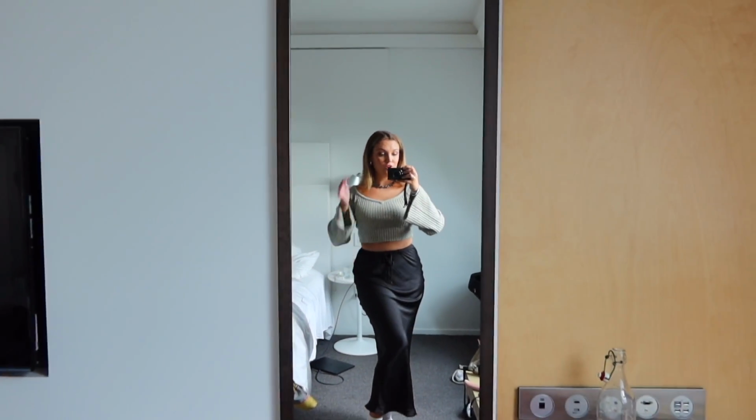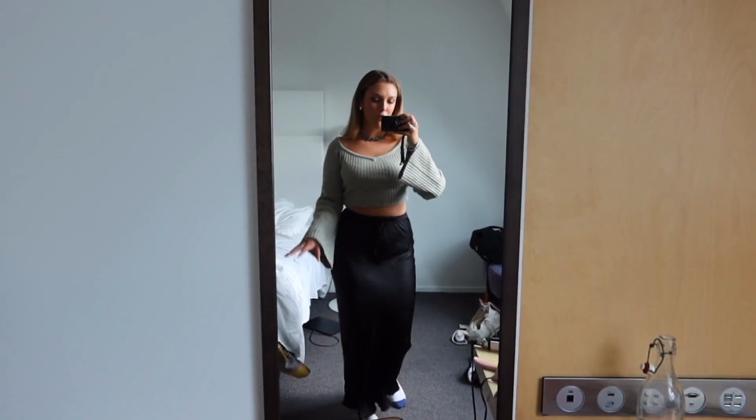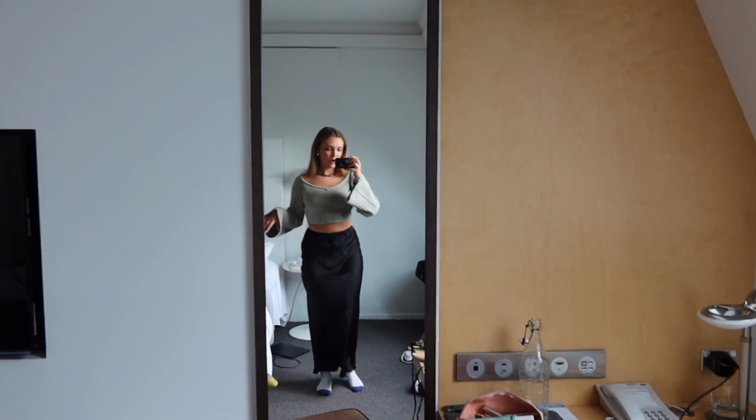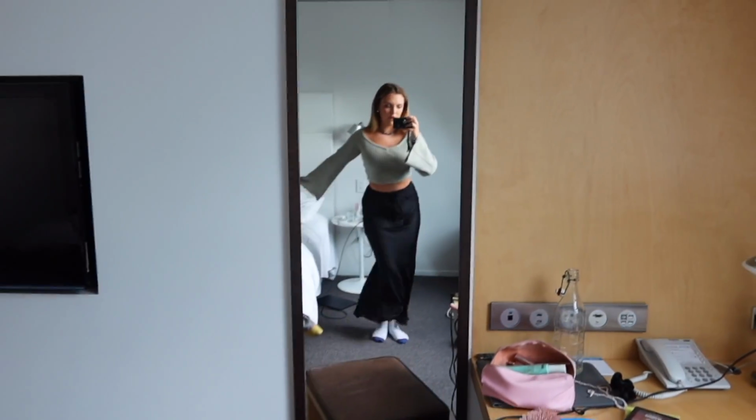What I would love, so I'm gonna wear this with my Converse because obviously I don't really have any shoes. But when I'm home, I'm imagining this skirt with my Doc Martens. I just think that would be a really nice vibey outfit.